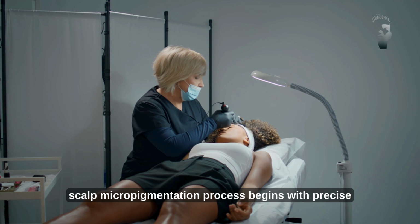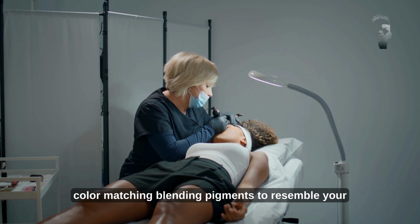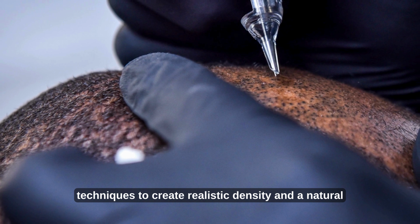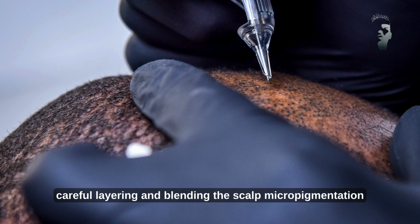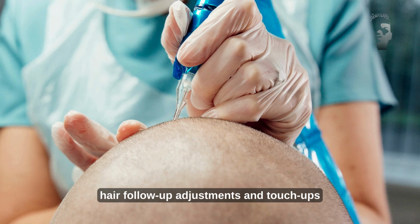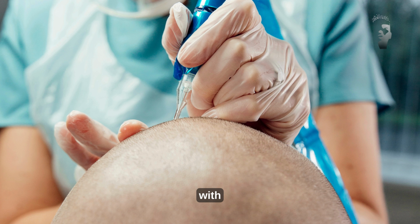The scalp micropigmentation process begins with precise color matching, blending pigments to resemble your natural hair shade. Next, during pigment application, we use advanced techniques to create realistic density and a natural hairline. Through careful layering and blending, the scalp micropigmentation builds depth and integrates flawlessly with your existing hair. Follow-up adjustments and touch-ups ensure the best results and your full satisfaction.